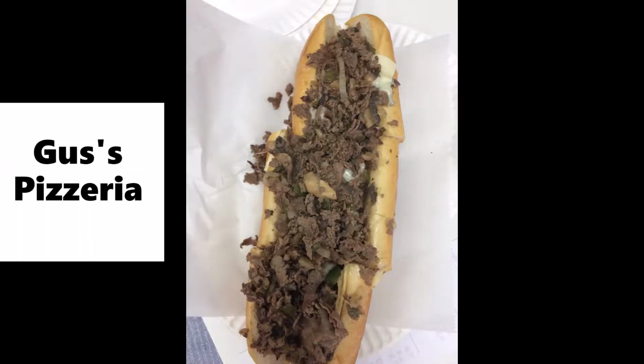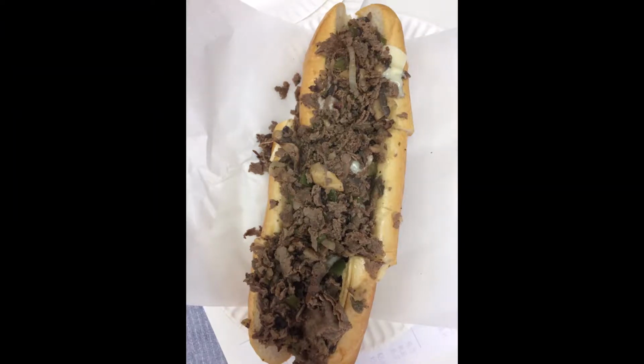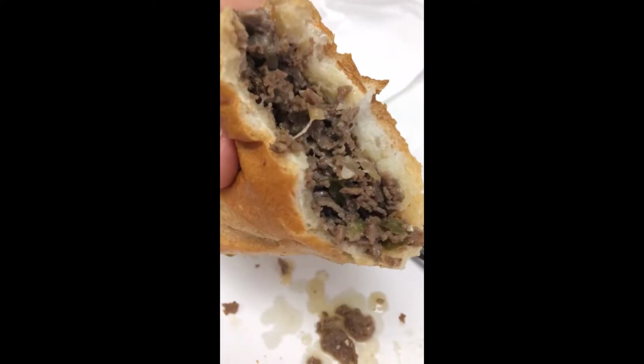Dos Amigos and a Pennsville Faceoff. Gus's Pizza versus Italian Kitchen. Let's get right to the action.